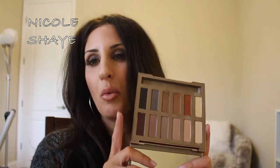Even if you just use this with that shade in the crease, it's just perfection. I love it. Next to this is the Urban Decay Ultimate Basics palette. I've talked about this. I did a video all about this. This is one of the best matte palettes I've used, right up there with the Viseart one, because you have your cooler shades, a little bit warmer shades.